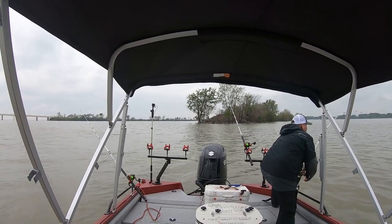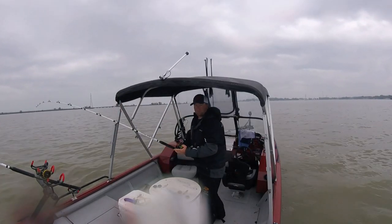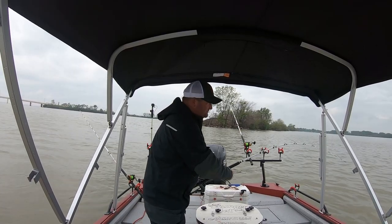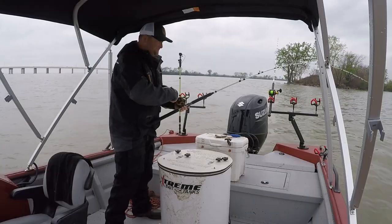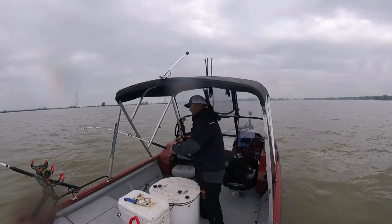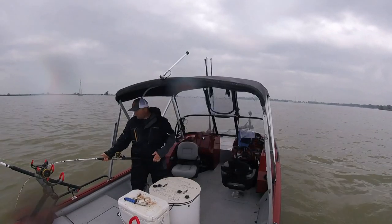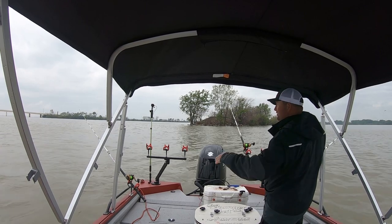Okay. Now what I marked did not look like what this one feels like. This feels like a good fish. He took her down real slow too. And what we're fishing is an old bridge.